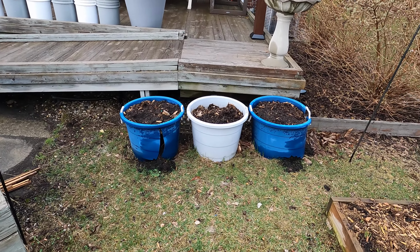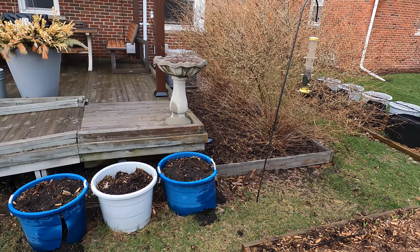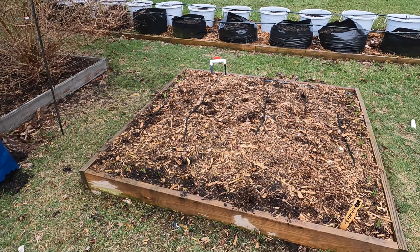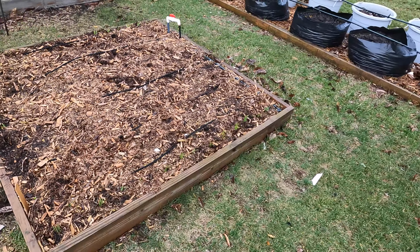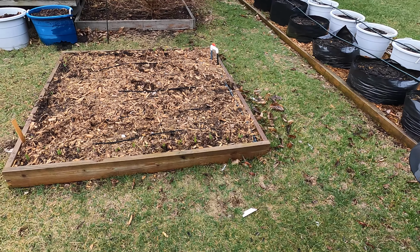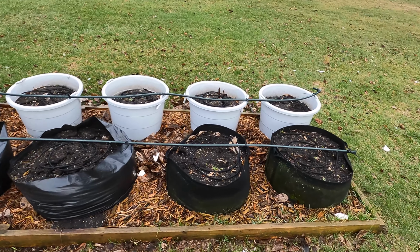Now these are 3 tubs that apparently have seen better days. At the back there I have butterfly bushes at the edge of the deck, and this is my asparagus bed, which this year we can fully harvest from. And these are purple passion asparagus. We did get a few last year and they were absolutely delicious.